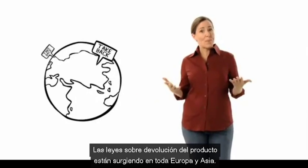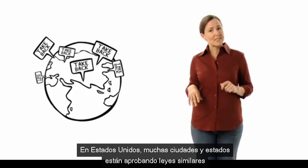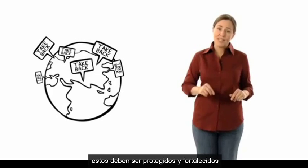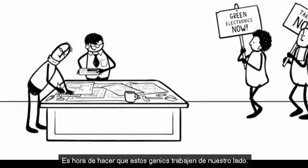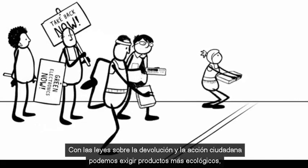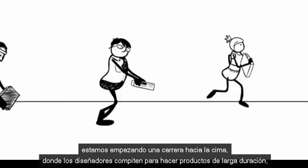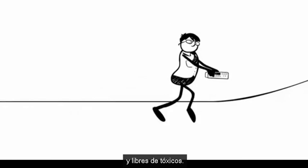Already, take-back laws are popping up all over Europe and Asia. In the US, many cities and states are passing similar laws. These laws need to be protected and strengthened. It's time to get these brainiacs on our side. With take-back laws and citizen action to demand greener products, we can start a race to the top where designers compete to make long-lasting, toxic-free products.